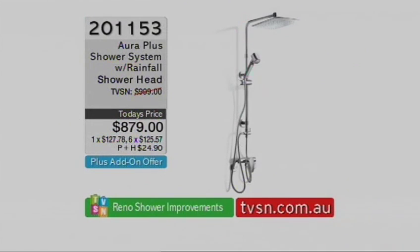Okay, when it comes to the rainforest system, we had 100 at the beginning of the show. We are below 70 now. That is really, really worrying. If that is the one that you want, please don't hesitate. Reminding you, we'll actually go through this in a moment.